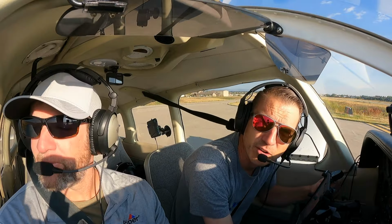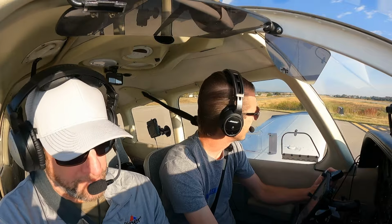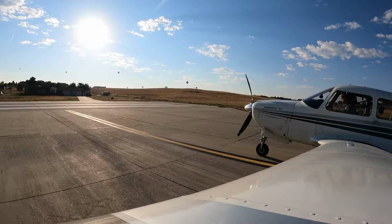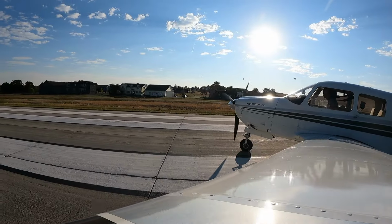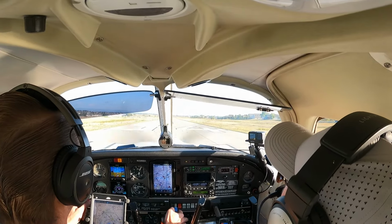Here we go. All right, clear on final. Erie traffic, Arrow 3988 X-ray taking runway 34, going to be a northbound departure, Erie. Down center line. We're going to go throttle to full. Sounds good.